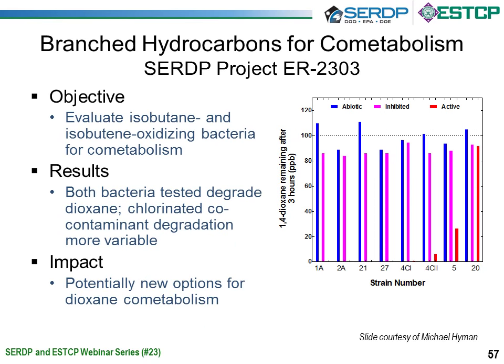So then since then, Mike Hyman had done work looking at co-metabolism of dioxane. And he specifically looked at isobutane and isobutene, some branched hydrocarbons, to see if they could promote the co-metabolism of dioxane. He found out that this worked out quite well. But what he also found out is that there was inconsistent degradation of perchlorinated solvents. And so as we know from Hunter's work, dioxane is also associated with these chlorinated solvents. So we need to have a co-metabolism approach that's going to address all of the problems. And so what Mike has found is that we need to look very carefully at which co-metabolites we use and to make sure that they address the entire problem.